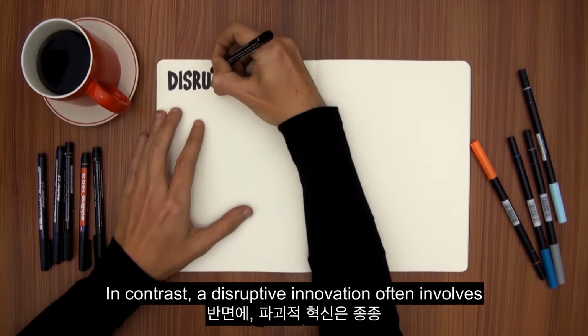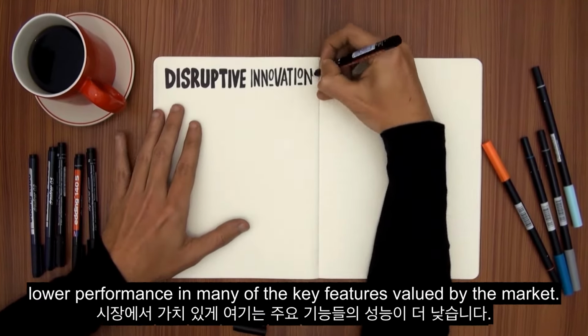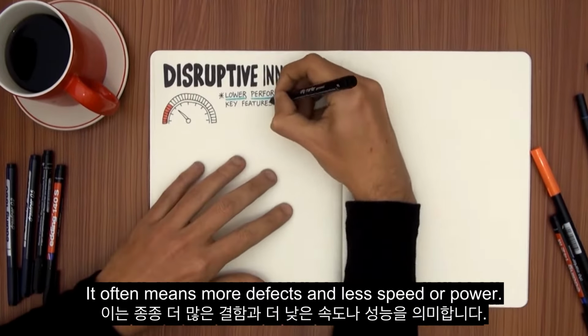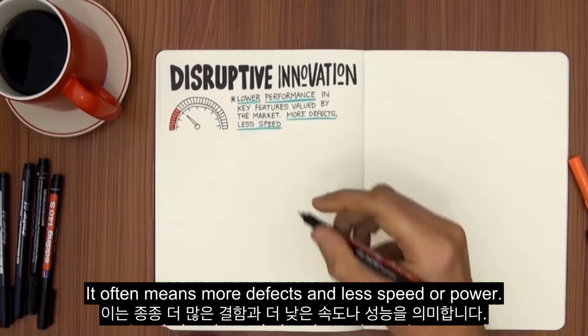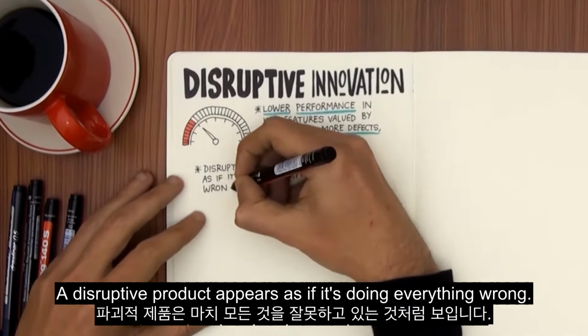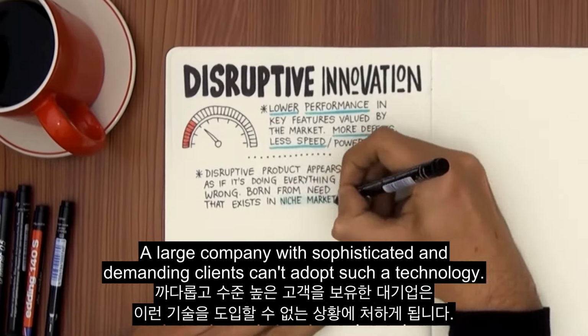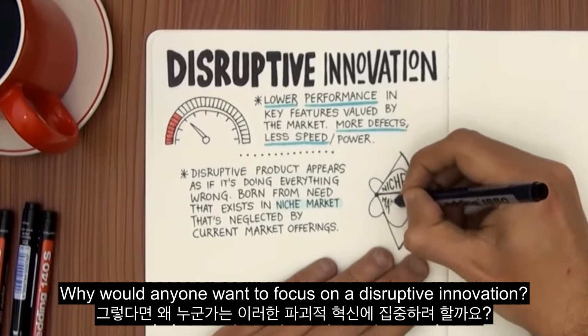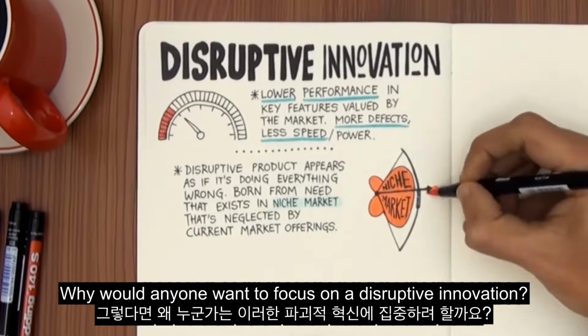In contrast, a disruptive innovation often involves lower performance in many of the key features valued by the market. It often means more defects and less speed or power. A disruptive product appears as if it's doing everything wrong. A large company with sophisticated and demanding clients can't adopt such a technology. Why would anyone want to focus on a disruptive innovation?